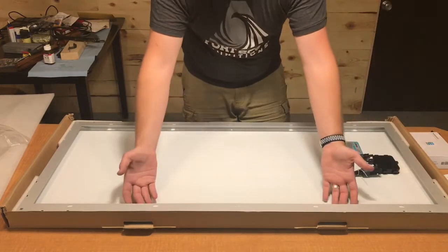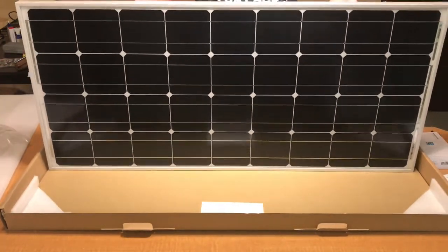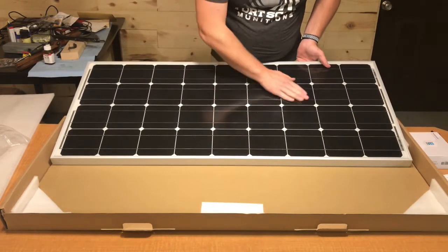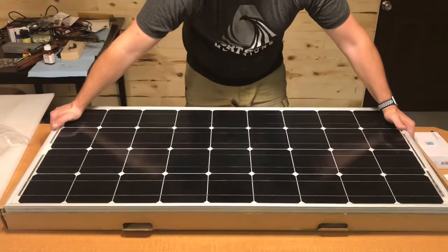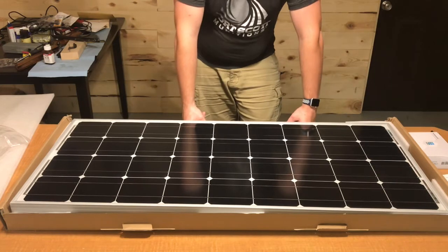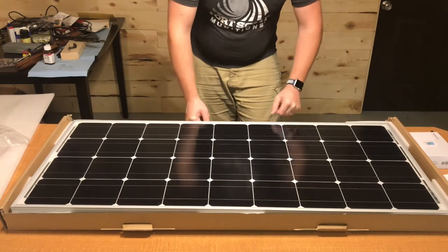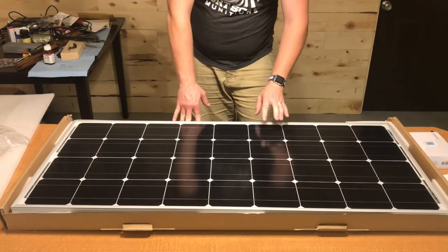But let's go ahead and flip this thing over and look at this beauty. Oh, that's awesome, guys. Some white marks on there from the factory, but when I cleaned it, that is awesome. That's exciting. I know I'm saying exciting quite a bit, but I've been looking forward to this for a while, because I want to get my battery bank set up. This is step number one.